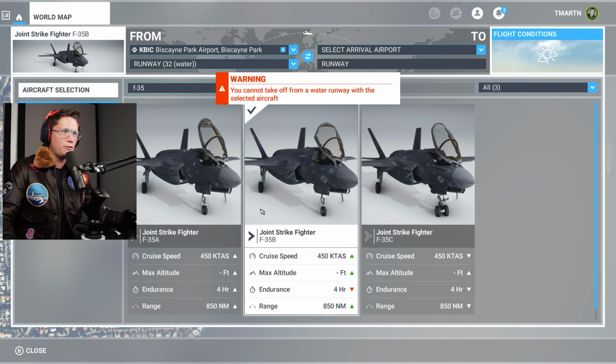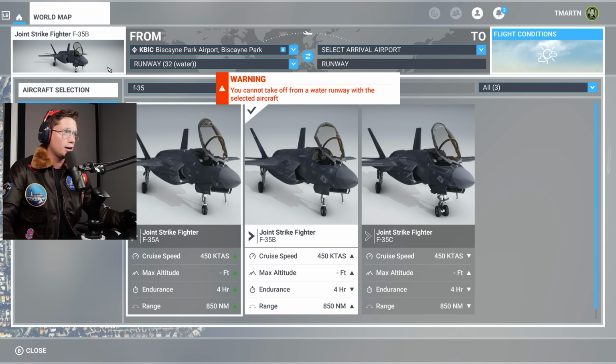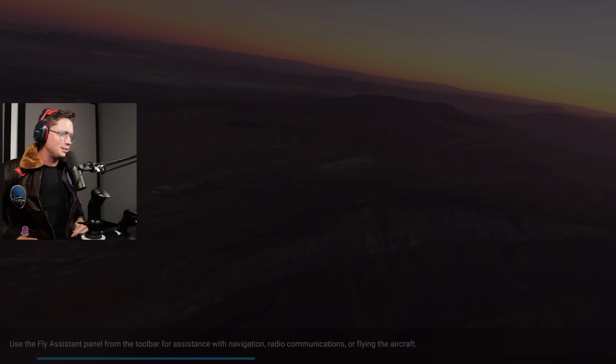I want to go with the F-35B. I'm not sure if they're going to have vertical takeoff in this game, but if they do, that's going to be sick. Nothing like being on American Airlines heading down to the Caribbean or something, and you just see an F-35 vertically taking off out your window.